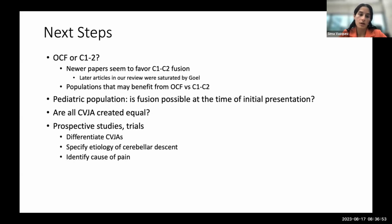It also brings us to the question of many of these patients may be presenting in pediatric years. So is fusion or stabilization even possible at the time of their initial presentation? And if so, is it something we would want to think of later on after the posterior fossa decompression? Of course, it's a very heterogeneous population that sometimes gets lumped together. So maybe are all craniovertebral junction anomalies created equal? Do we need to be a little more specific in the populations that we're studying?